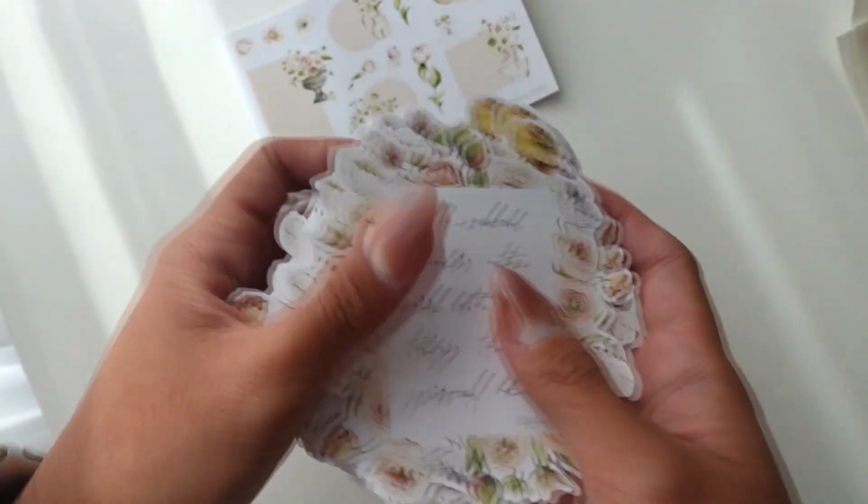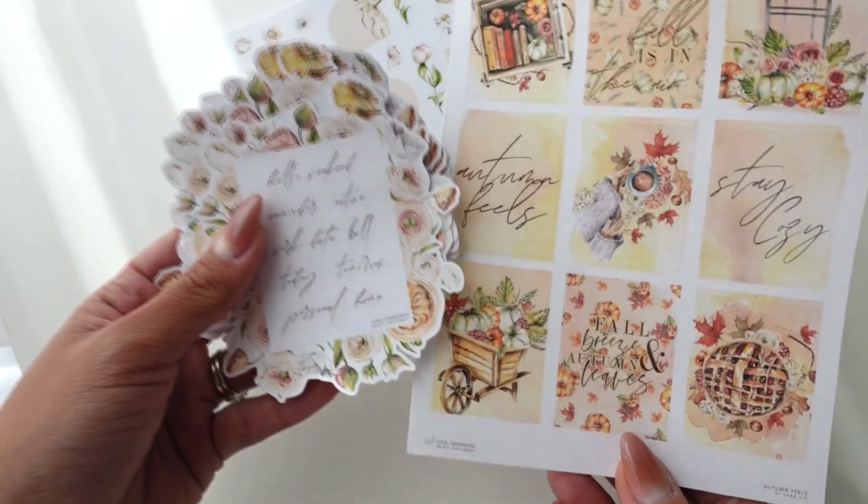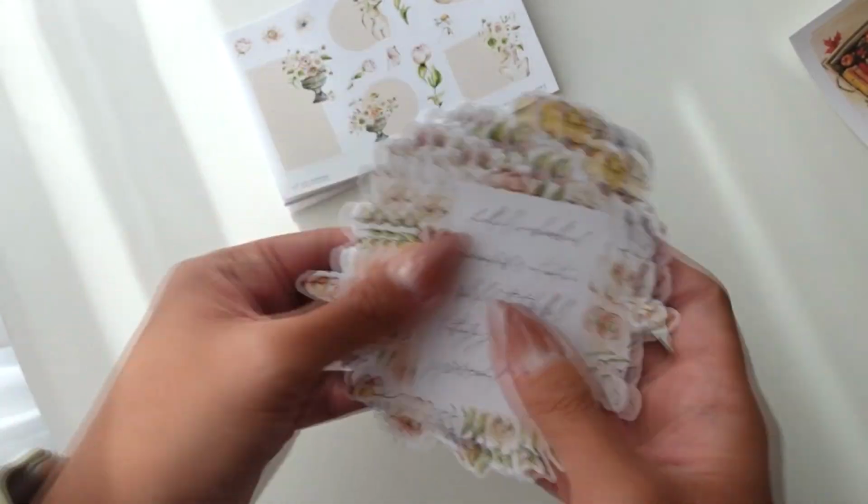So cute. It's on white matte paper, and it is about like 3x4, so it's actually rather large. Like, it's a good size. So it's not tiny or anything like that.